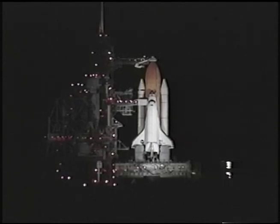The flight crew arrived at KSC on Sunday, March 4th, and each of them made brief statements to the media that gathered at KSC's shuttle landing facility runway to welcome them.